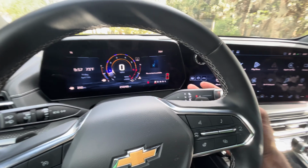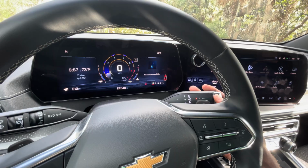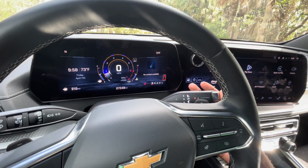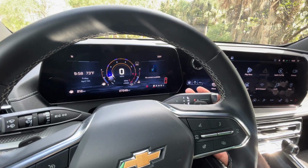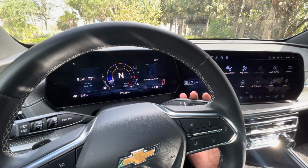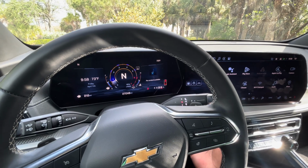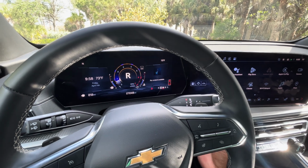Now coming off to the right, this is what we use to put the car in drive, park, reverse, or neutral. To put it in park, you'll want to push this button, but because we're already in park, I'm not going to push it. And to put the car in drive, of course, foot on the brake, you'll want to push it forward and pull it down. To put it in neutral, you'll just want to push that forward, and to put it in reverse, push forward and go up.